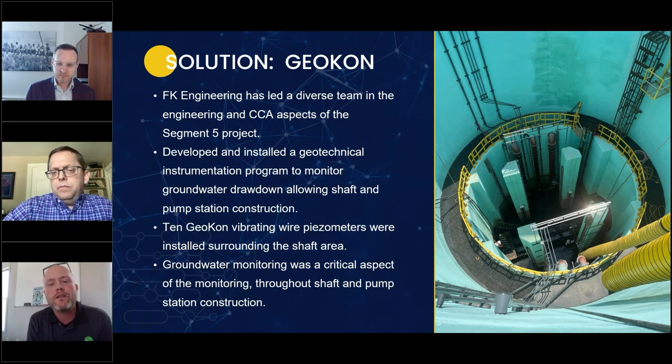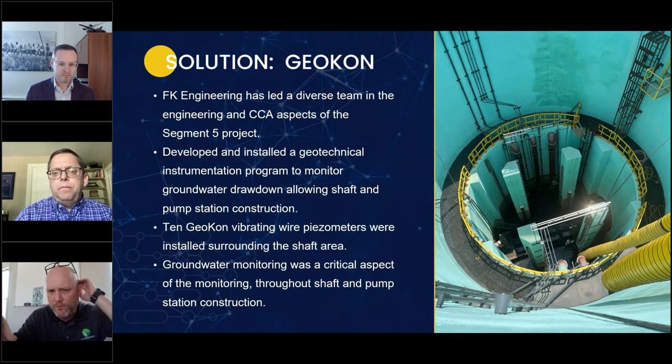So we've done a lot of dewatering designs and instrumentation through the years. We're a heavy geotech design company. We've used GEOKON vibrating wire piezometers for a lot of our dewatering monitoring. So we knew we were going to develop our monitoring system around the shaft. We had a series of vibrating wires put in all the way around, and we started monitoring those, watching our drawdown. I think we had to pump for a couple months before we were even allowed to reach a certain depth.